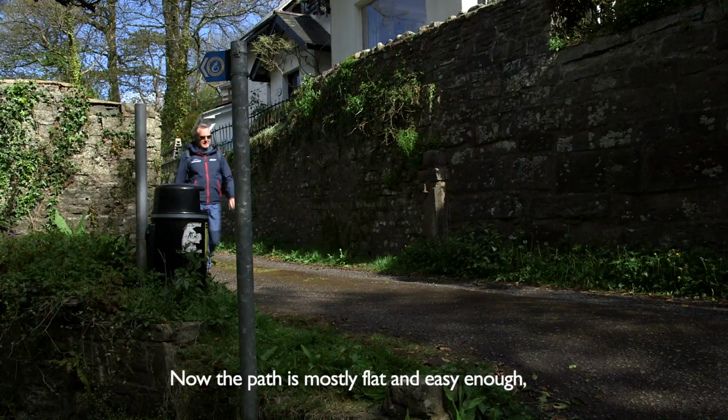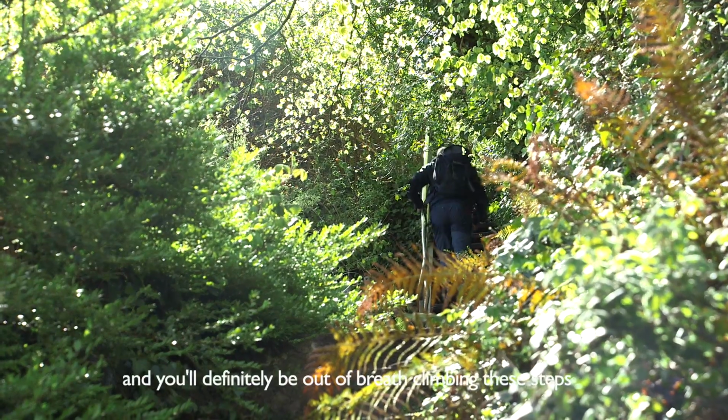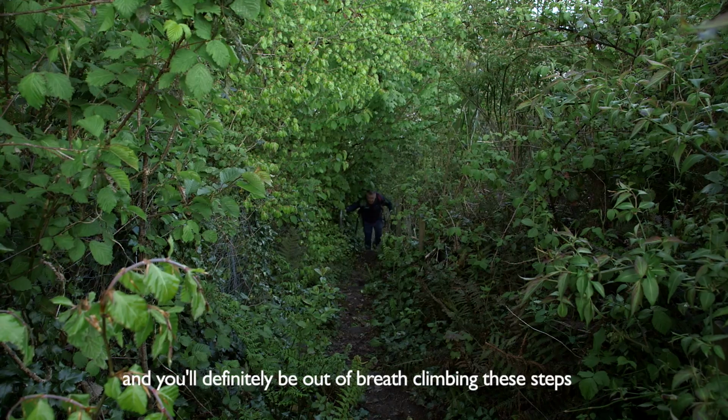Now, the path is mostly flat and easy enough, but there are a few steep bits, and you'll definitely be out of breath climbing these steps.